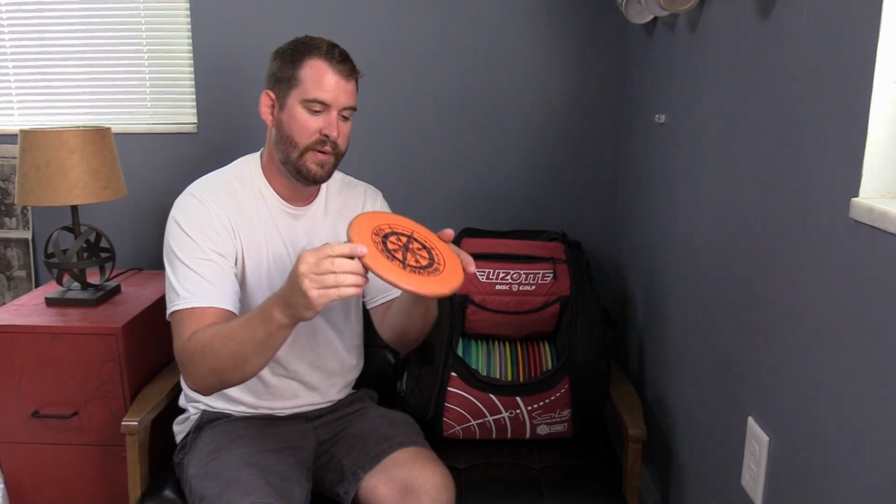For an understable throwing putter, I've always loved throwing the XT Colt. So this is a real pump top one, very beat in. I love throwing it on backhand shots and letting it go to the right.